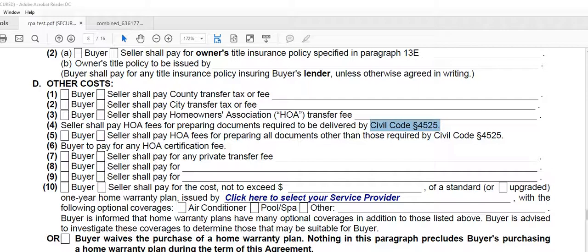So these fees can be annoyingly large. Not massive, well, maybe massive, but they can be $400, $500, $600, $800, depending on the price of the sale, and what I've seen. But they could be more. So, if you don't know about this, you'd say seller shall pay for it.